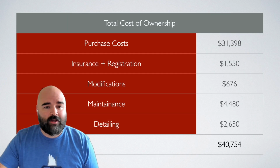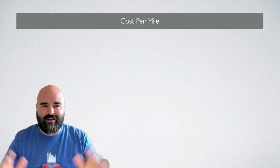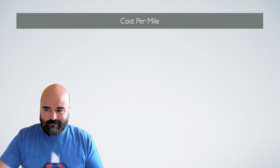So, okay, what did the total bill come to? Well, if you add all that up, almost $41,000 I had spent on this car. All right, so let's do some fun, goofy math. And a lot of people told me I shouldn't do this. Don't do the math. It'll make you feel bad. I'm not too worried about it.